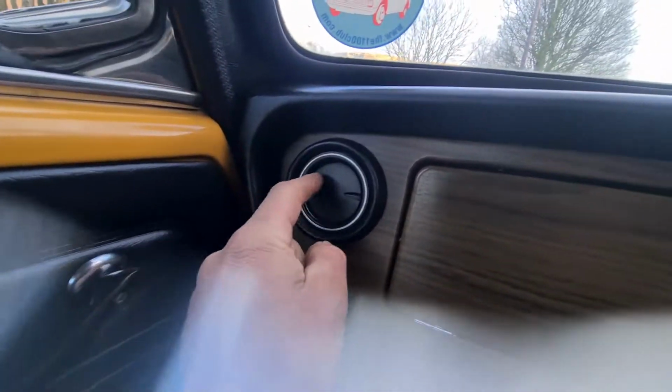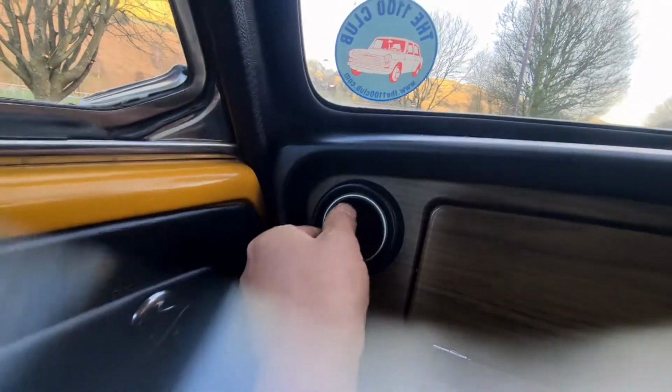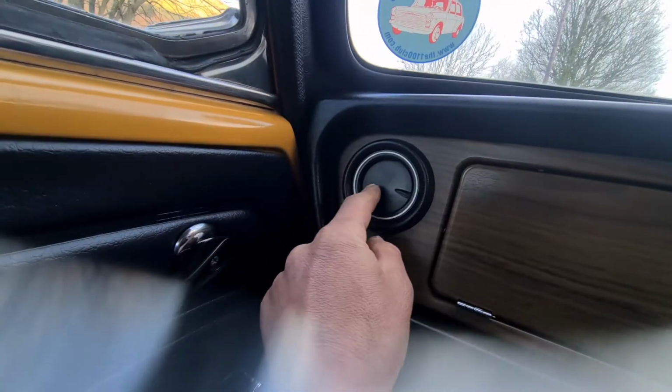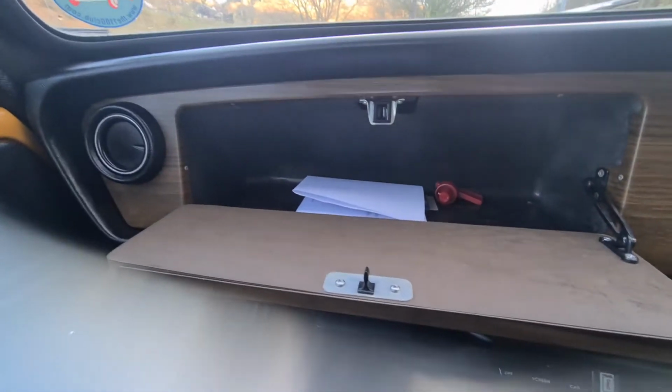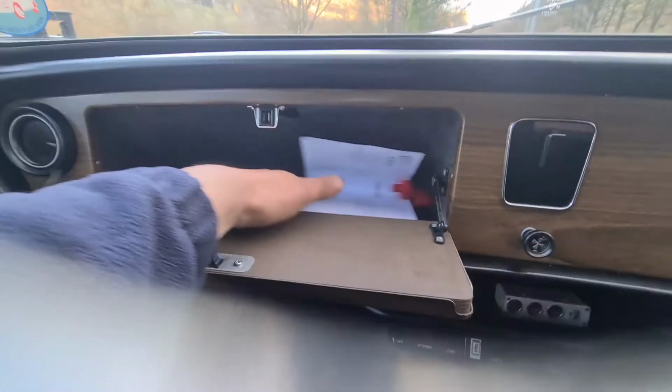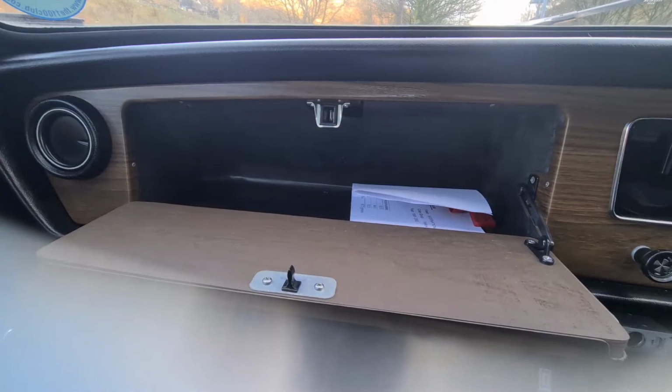More simplicity can be found with these air vents. What more simplistic can you get than that? You just push it open, you can twist it around, and basically that's all it does. We have a glove box, which is the size of, well, more than gloves. You could probably put some pies in there.